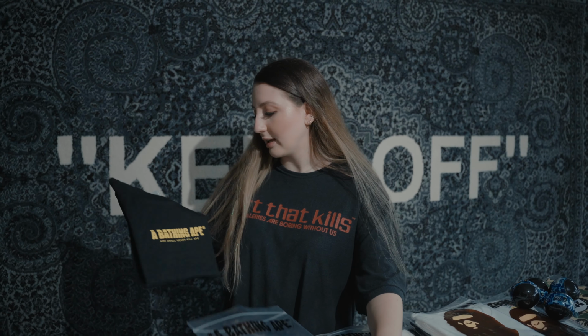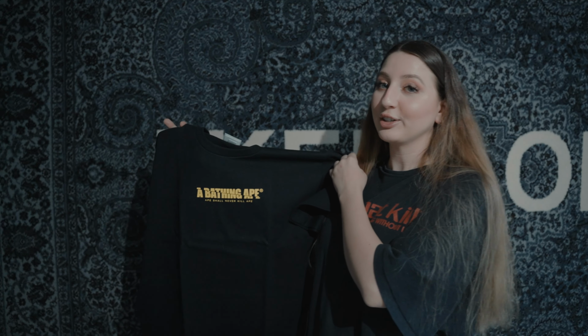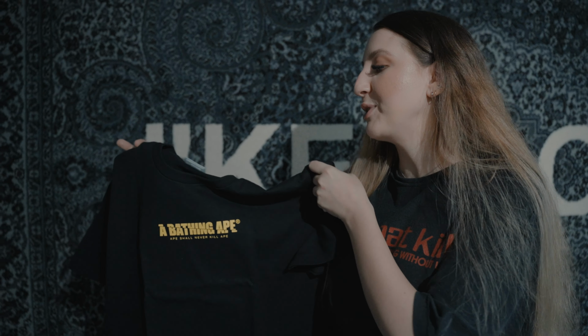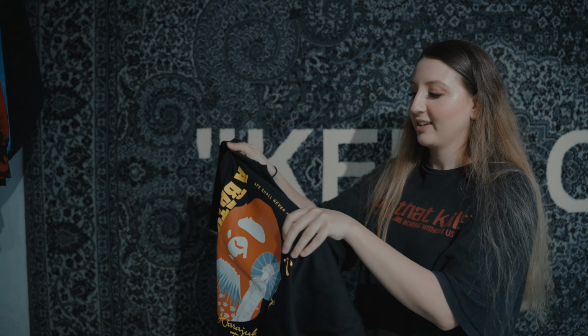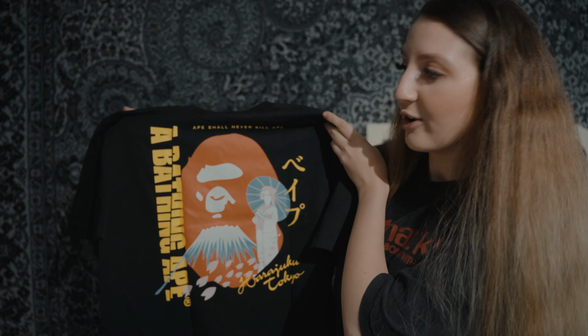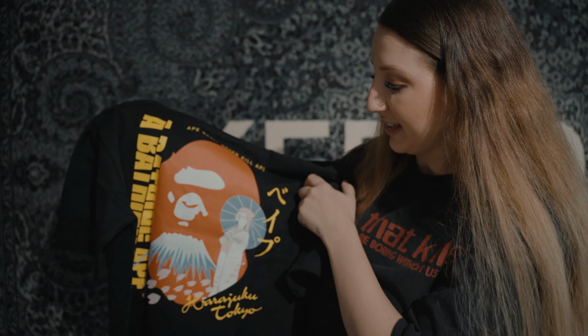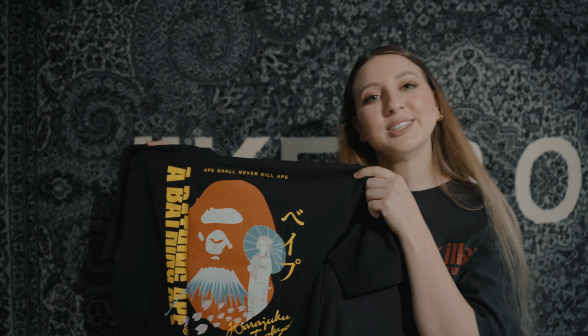I don't know exactly what this one is, but it just seems like a simple... Ooh, actually, the front looks a lot more simple, but when you turn it around, this is a beauty. It might be closed now. So it's out. Another Tokyo exclusive Bape. So it's got the sakura leaves. To close it, yeah. So it's just super cute.